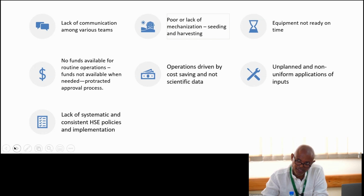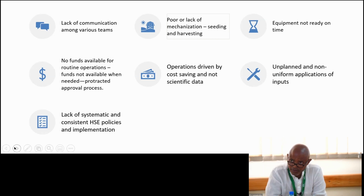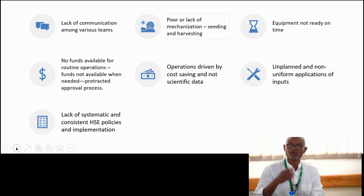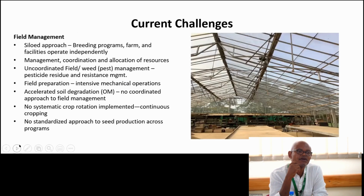Again, because of the fragmentation, each program runs its own thing. When I came here last year, Peter had a program where he's doing PPE and herbicide applications. I was expecting that the other programs would work with him, but they were not. He was the only one running that program, and I didn't see a similar training from the other crops. If we are all under one umbrella, we could have everybody come together and provide such training. Next slide, boss.